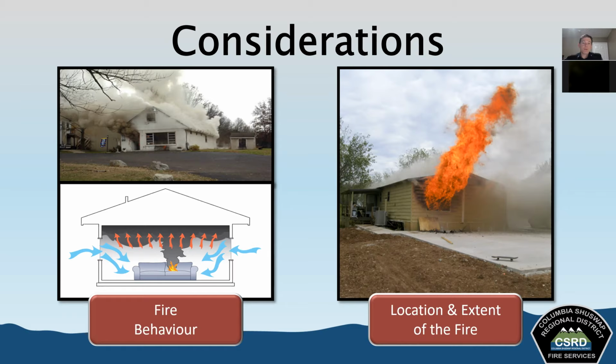So then again, fire behavior, flame, we need to look at that. Is it visible? Is it coming out of certain areas? This is the last one I'm talking about. So often as firefighters, our first instinct is, you come to a fire, the first thing you're going to see is that flame. That is not always the best indicator. So looking at these other indicators like the smoke, the heat, they're definitely going to give you a better sense of what's going on than just looking at the flame on its own.